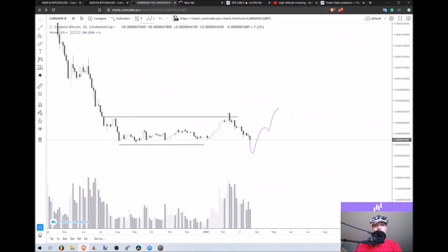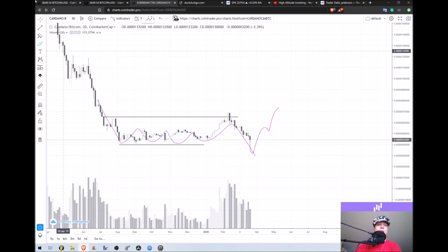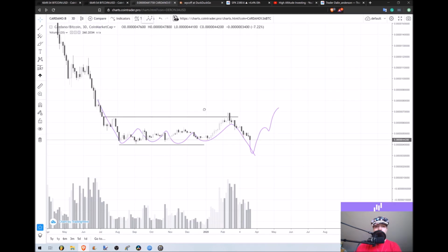A Wyckoff Spring is essentially a consolidation pattern that we see often in markets that they create before massive reversals. They usually come like this: they consolidate onto support, and then they fall through support, and that's a spring. It's the final capitulation event that gets everybody out of the market before an upward move, before an upward channel forms and we start to really break out.